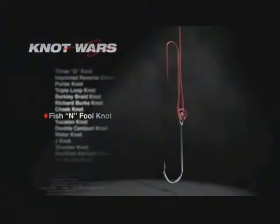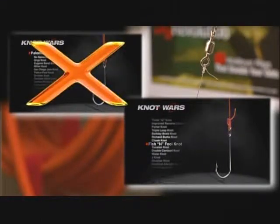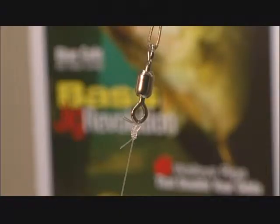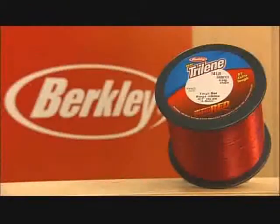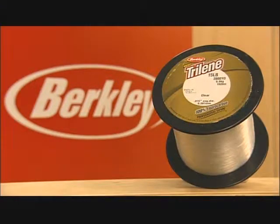Welcome to Knot Wars, where we pit fishing's best knots in a head-to-head competition to determine which knots you can count on. Each week, we're going to tie and test two of the world's strongest fishing knots. The loser goes home. The winner advances to next week, where it faces another tough competitor. All Knot Wars will be conducted with the following lines: 14-pound Berkley Trilene XT Tough Red monofilament, Berkley Fireline Tracer Braid in 15-pound test, and Trilene 100% fluorocarbon in 15-pound test.